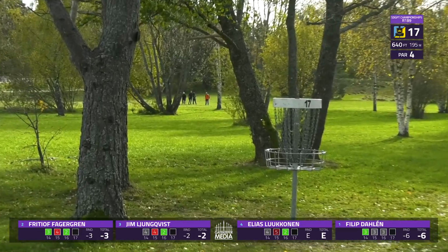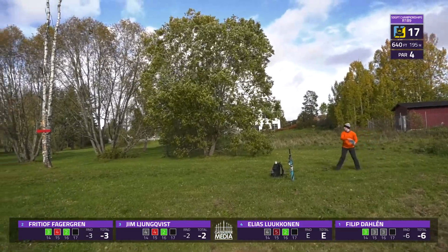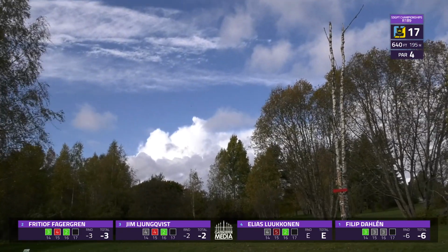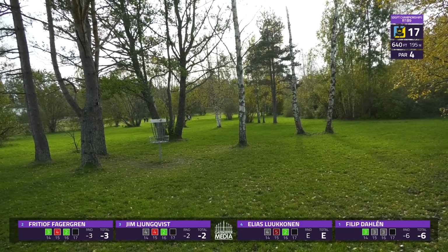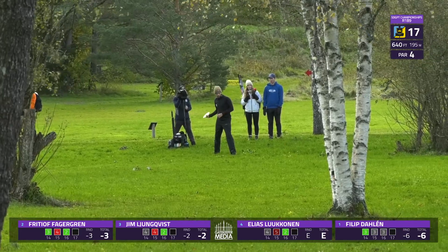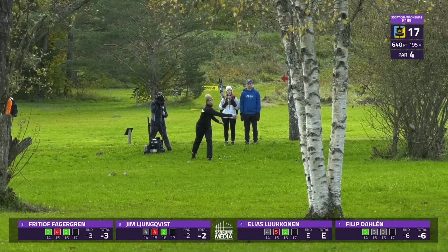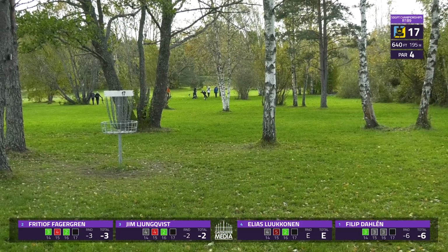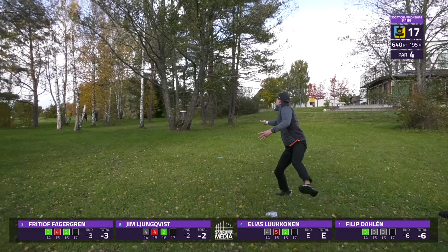Looks like Filip was not nearly as far right as I thought. Elias really far right, having to throw a big turnover. But with that helping wind, it gets him. Something else that I just picked up on is it does look like the double Mando is staggered. So one post or tree is further up than the other. I don't know if you necessarily see that too often.